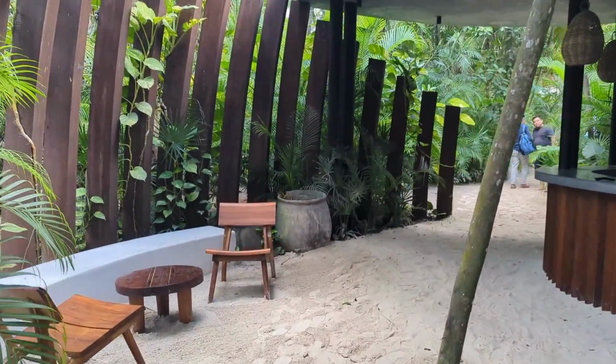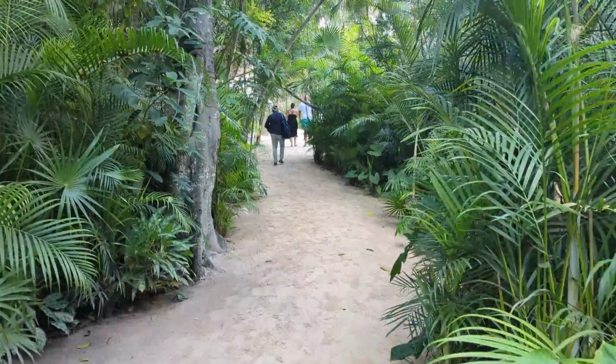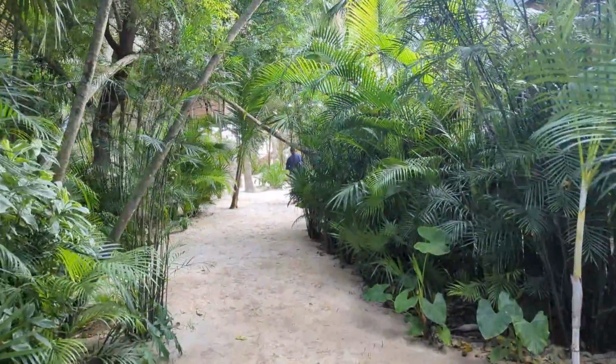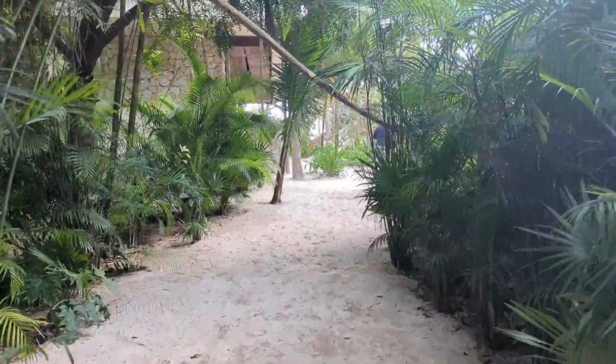You arrive, there's a little desk. They don't really check you in or anything because they know you've come from the resort. The only people that can come in here are from the resort. I love the jungle vibe as you walked in. Definitely feels like you are in Tulum, which I think a lot of people are looking for when they come to this resort, is that vibe.